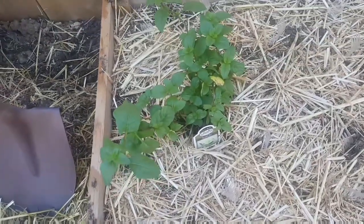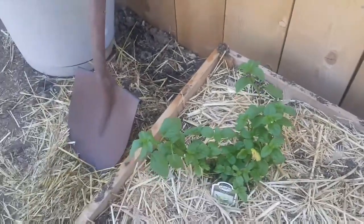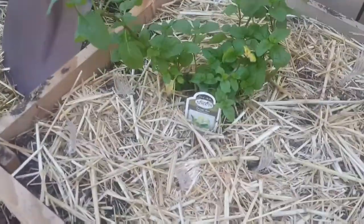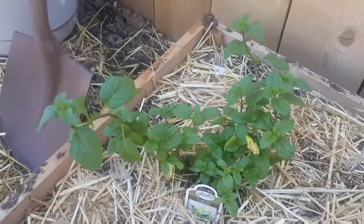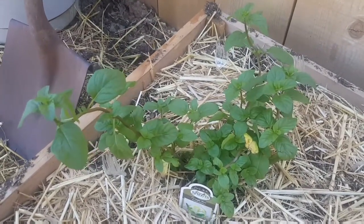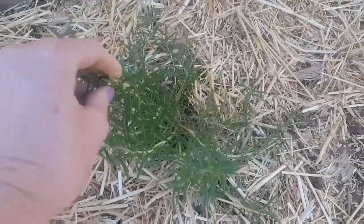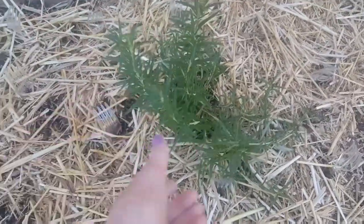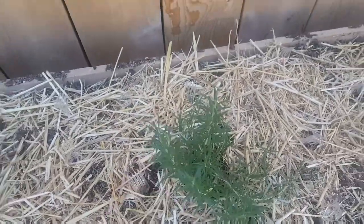Okay guys, this is like 2 days after planting everything, and this is my orange mint, and it is busting out happy. I swear this thing is practically doubled in size. Look how good that looks. Very, very happy about that. Rosemary feels good. It feels real good. It doesn't look wilty. It looks very, very happy.